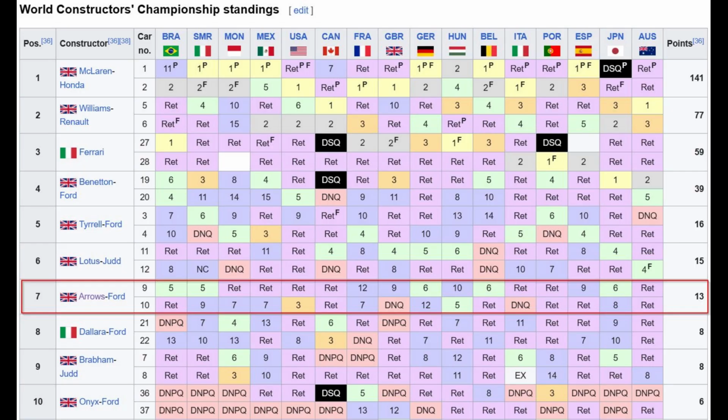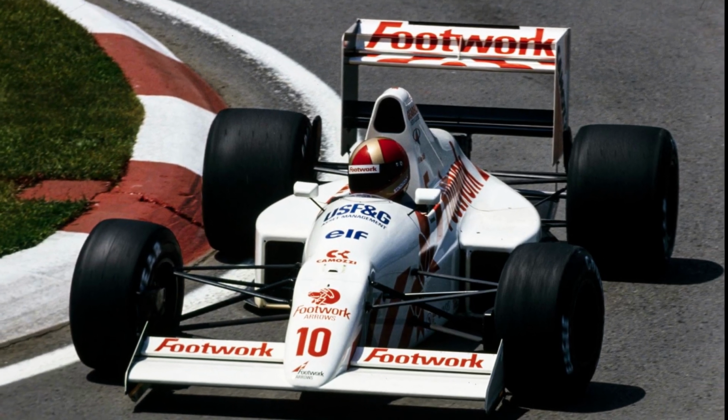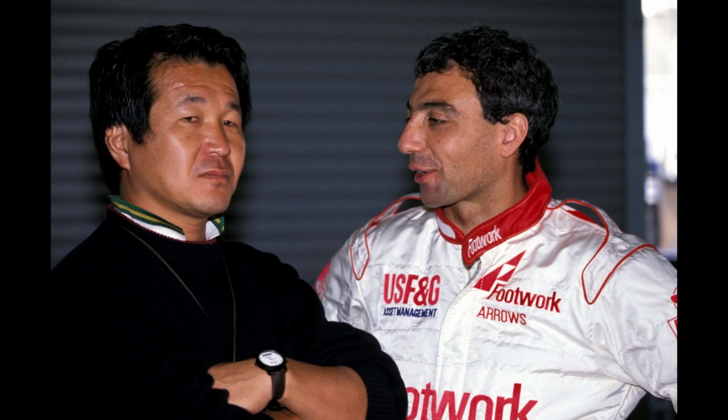In the Constructors' Championship, Arrows took 7th spot with only 13 points and 1 podium finish, 10 points less than in 1988. In the following 1990 season, team owner Jackie Oliver sold his shares to the Footwork Corporation, but that's a story for another time.